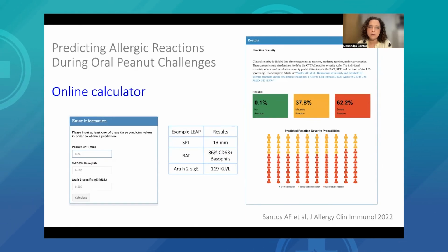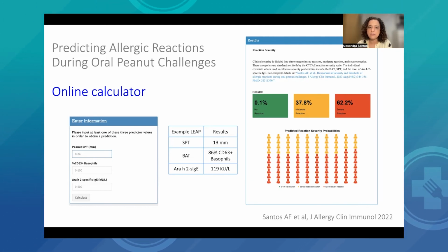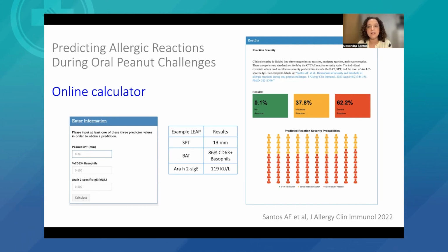So we've generated models from this data, and we have put this together in an online calculator that can be used by healthcare professionals to compute, based on the tests alone, what is the probability of a patient reacting during an oral food challenge and of having a severe reaction during an oral food challenge. It's not an overall clinical assessment, it's just computing, based on the results of the tests and based on the data from this study, what is the probability of having a reaction, having a moderate reaction, or having a severe reaction.